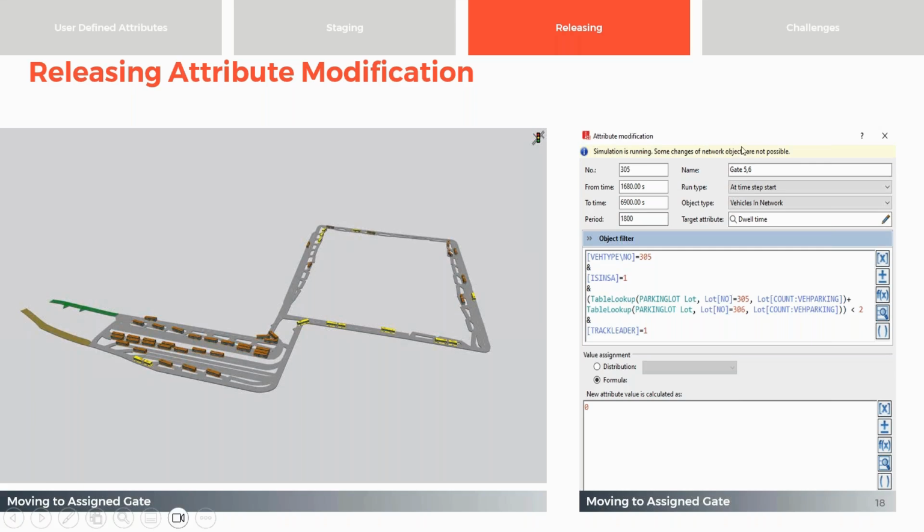So basically the same attribute modification applies to all the gates. It is just one example for one gate, but we do it for all the gates and all the floors. What happens here, again, is we want to change the dwell time and release the car. If you see the new attribute value, it is now 0. So basically we want to release it.